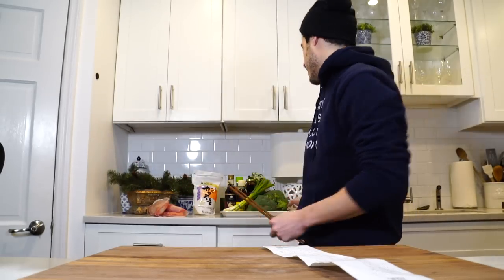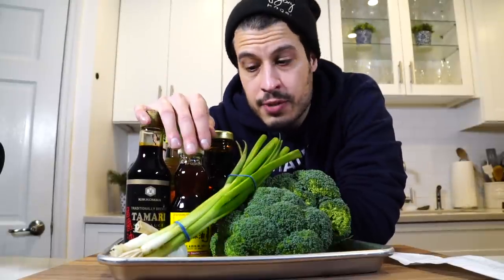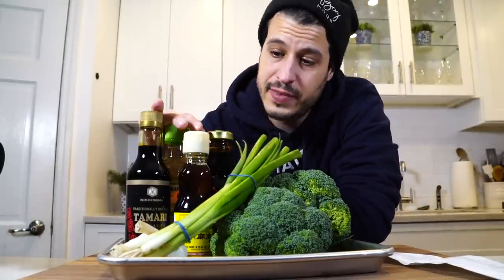I had to go out and buy some ingredients. I'm just not well stocked up in my Asian pantry, so I had to restock. Each of these is a couple bucks, three, four bucks, but they should be in my pantry. And if they're in your pantry, whether you've got meat in the freezer or not, the cost of this dish becomes really low if you've got all the right stuff in your pantry.